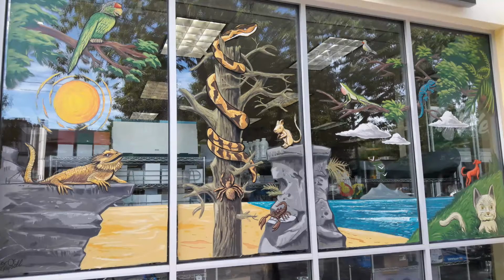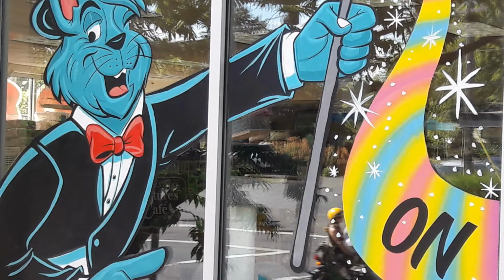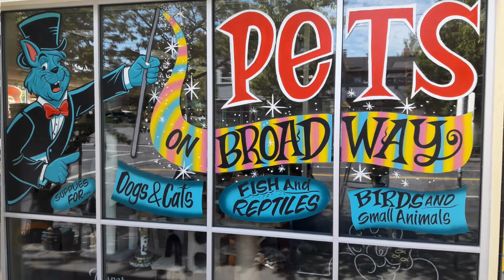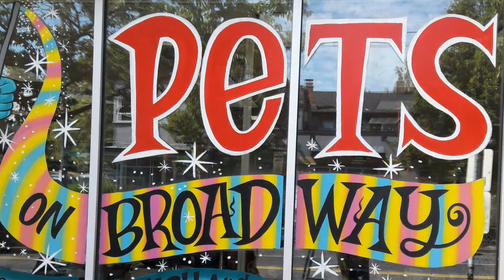This took a long time, all these characters. And these all have two coats of clear on them. And this is the main Pets on Broadway, name of the store, and then supplies for dogs and cats, fish and reptiles, birds and small animals.